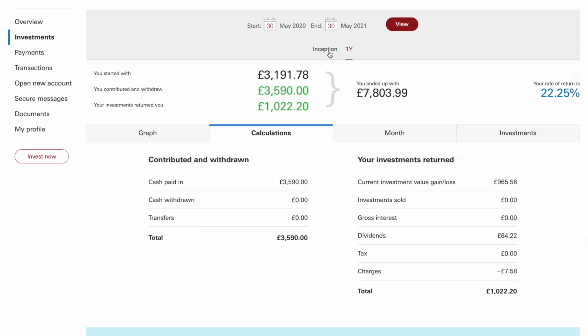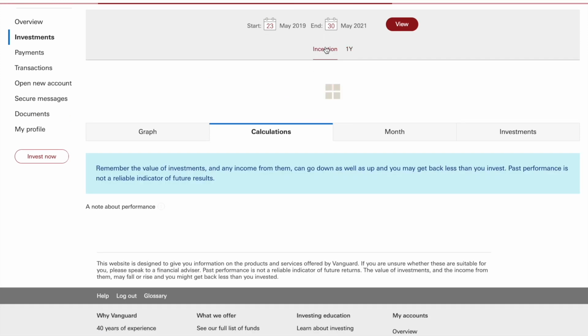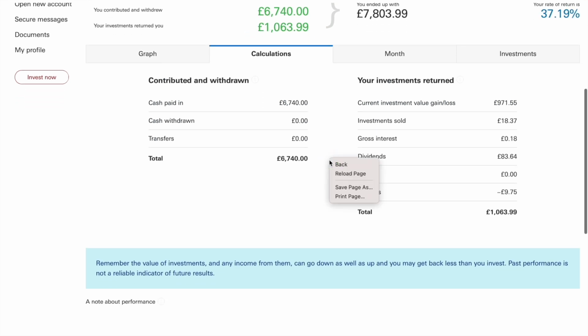So what we'll do is we'll change this back to inception rather than looking at the 1 year at the moment, and we'll be able to see the total calculations throughout that period of time. The total capital gain that I've made throughout this period of time is just under £1,000 at around £971.